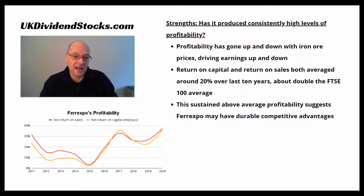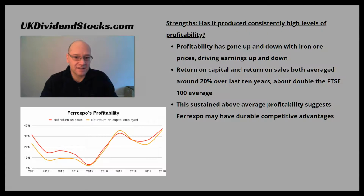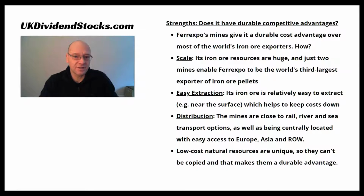So how has it managed to produce such high profits? Because if you make a lot of profit in a relatively free market, someone else will come along and just copy what you do, drive down prices and eat away your excess profits. So how has Ferrexpo managed to produce high rates of profitability for many years? So in other words, does it have durable competitive advantages? And the answer is yes. Ferrexpo has a durable cost advantage over the vast majority of the world's iron ore exporters.